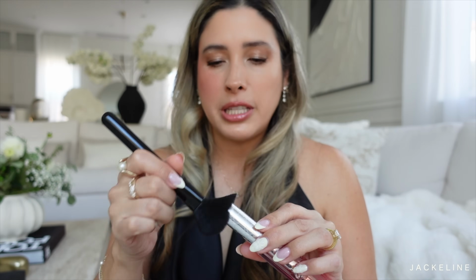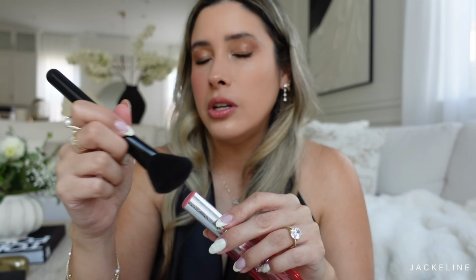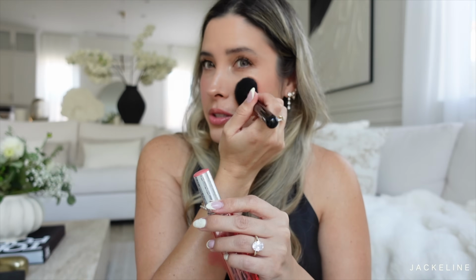And this shade Candy, just like the shade Toffee from Dior, does have a little bit of a flip. It's not shimmer, it's just a flip between the shade that you see here and a golden tone. Let's just give it a good swatch on this side.